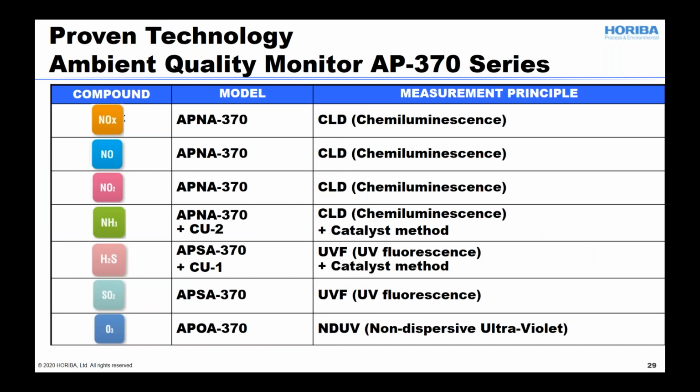Right. The most important technical aspect of the monitoring system is the analyzer. For AMC monitoring system, HORIBA tuned globally proven ambient quality monitor AP-370 series for clean room use. Ambient quality monitor is one of the fields where reliable quality, robustness, and easy operation are required to provide accurate data 24/7, 365 days, since the data is critically important. For example, for government sectors to make investment decisions for environmental, industrial, and political issues.